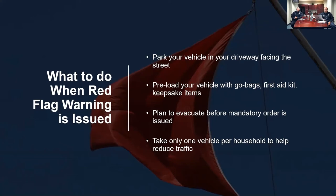If you get an evacuation warning, it would get you prepared to evacuate when the order comes. If you have mobility issues, or if you think about it, if you evacuate early, you're going to be avoiding the traffic and the conditions are probably going to be a lot better than waiting until an evacuation order is in effect. The other thing is take only one vehicle per household to help reduce traffic. This is one of those things where you're thinking about others, not taking all four of your vehicles if you have four vehicles to clog up the roadway, because we're going to be showing you a video pretty soon of what it could look like in the event of an evacuation.